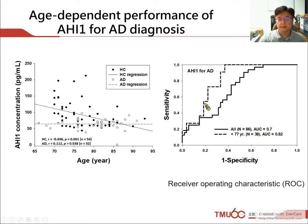0.82 with the younger subjects. So it turns out that AHI1 could be a good early marker for the disease.